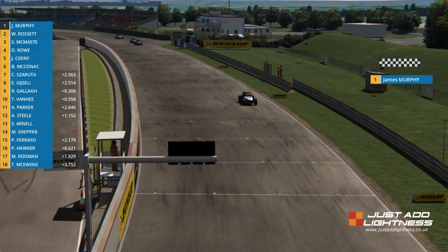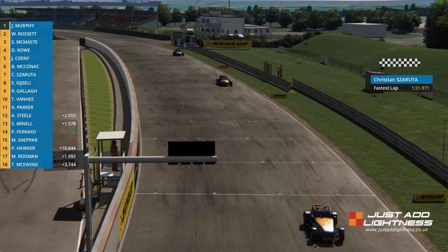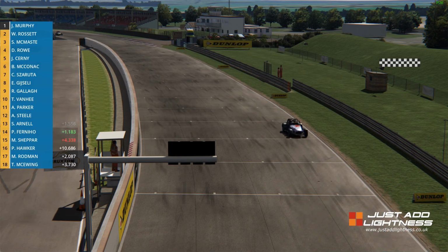David Rowe again will be thinking what could have been, but I'm sure he will have still enjoyed the race that he had. And Christian Zaruto, to make a point, fastest lap of the race on the last lap as he finishes 7th, 1:31.971. So there was a 1:31 in there somewhere, and someone managed to find it with a quick one towards the end. So Jaroslav Cherney does pick up 5th, and I think that will still give him the championship lead going into the second race in a few moments' time.